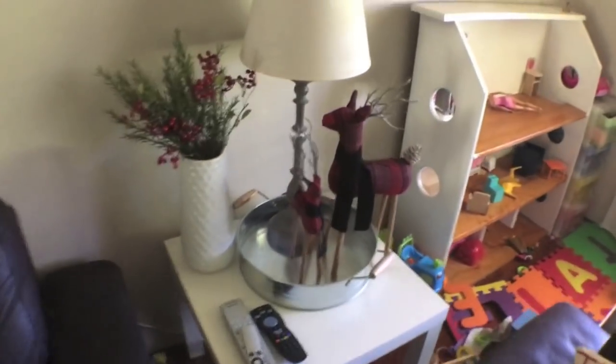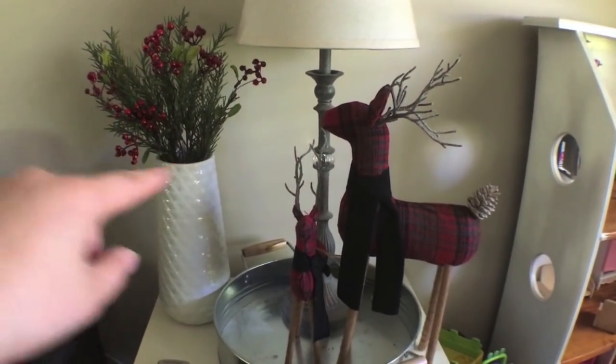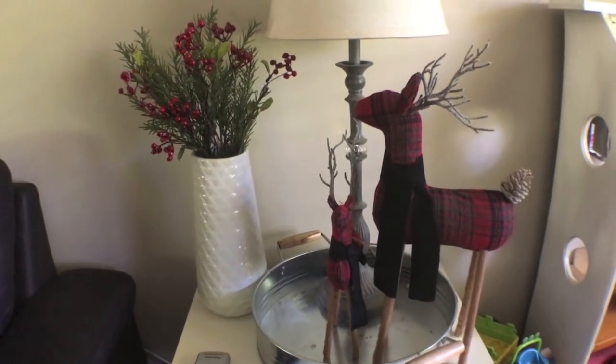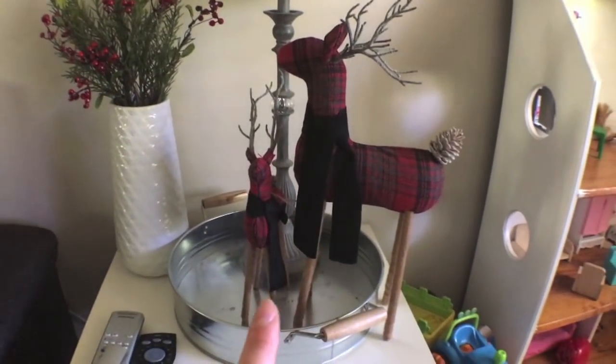Over on this little side table, which is also usually a mess, I have this vase that I always have out, and then I've just put some more of those little greenery frond things from Kmart, and then I've added some of these cranberries or pomegranates, not really sure what they are, but little red berries, same berries that are next to the other Christmas tree in the dining room. So they're in there.